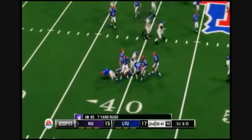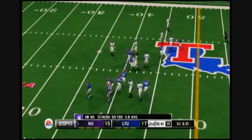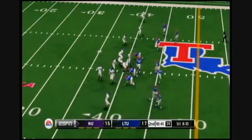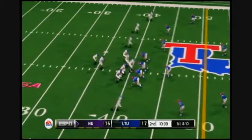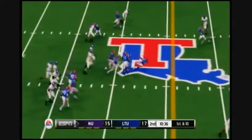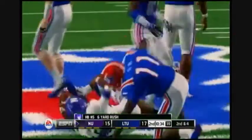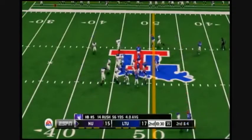And he carries the ball for a nice gain. That's a gain of 7 on the play. First down. The halfback with a carry. Takes it up the middle for a nice run. Gain of 7 yards. That'll make it 2nd and 4.